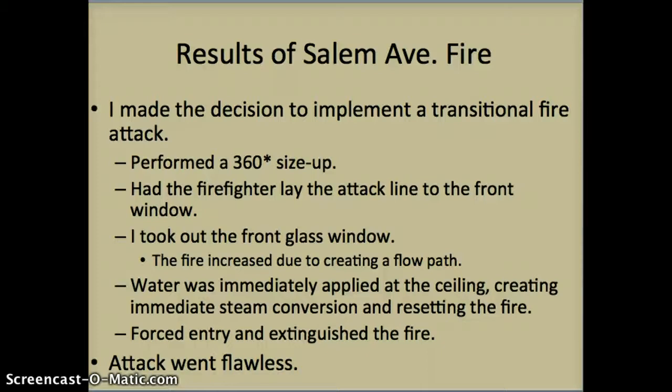As you can see, the fire took off immediately. It intensified. As soon as I did that, though, I had a charged hand line, and my rookie firefighter immediately placed water onto the ceiling of the building. We flowed a straight stream at the ceiling. We darkened down the fire. We actually extinguished the bulk of it. As you can see, it all turned to steam. That steam was able to escape through the front window.